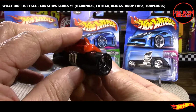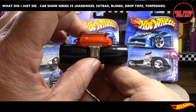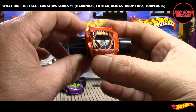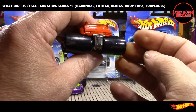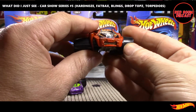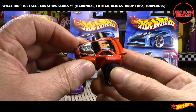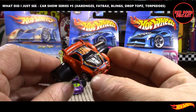behind them all, which was the fatbacks, which has a big fat rear end on it with very large tires. I can only assume they're horrendously useless on any track except for maybe a wide one, but even so, they would probably be so badly unbalanced that I don't even know if they would turn at all.